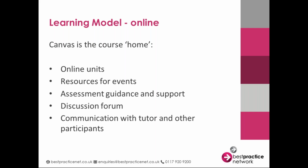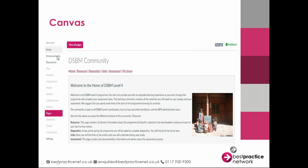So there will be online units. All resources will be stored online for you to access. There will be assessment guidance and support, an opportunity for a discussion forum, not just with your group in your own location, but it will enable you to discuss issues arising with other participants across the country in other groups. And it allows you to communicate with your tutor and with other participants. Let's say it looks something like that. There are announcements whereby your group tutor can write announcements to the whole group, or indeed the program manager might write announcements to the whole community across the country. Opportunities for discussion, diagnostics, assessment, your group. It's just a screenshot of one of the front pages that you'll be able to use.